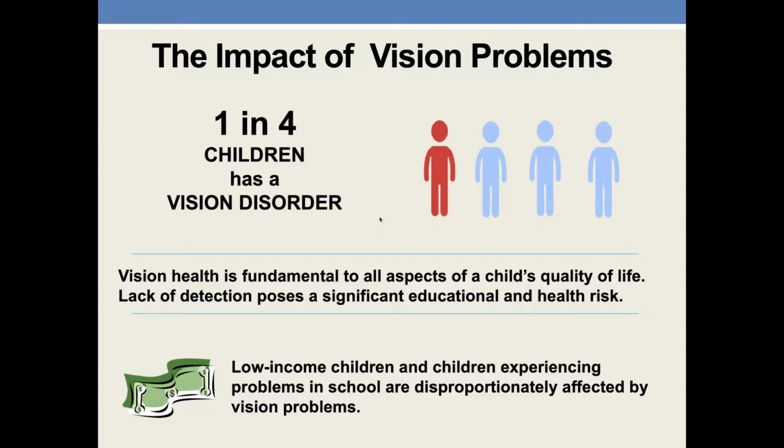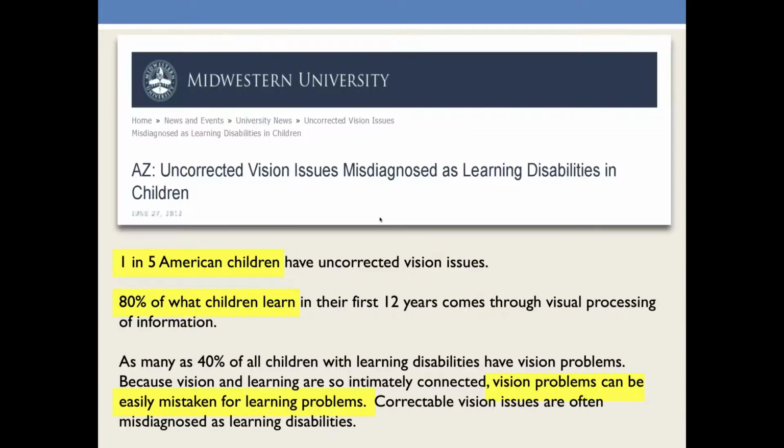So the lack of detecting vision problems puts children in a position of compromised health, and also compromises their academic performance for very obvious reasons. I'll give you some statistics in a minute. And to add insult to injury, children that are already experiencing problems in school or come from depressed socioeconomic situations are disproportionately affected by vision problems, which is incredibly frustrating.